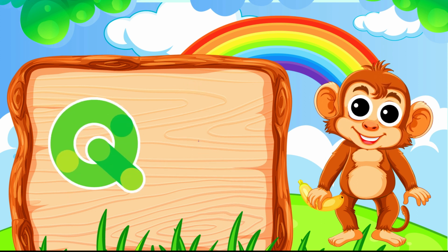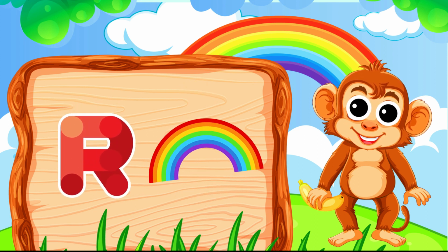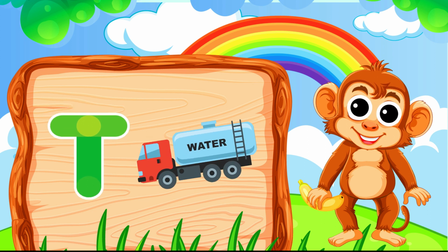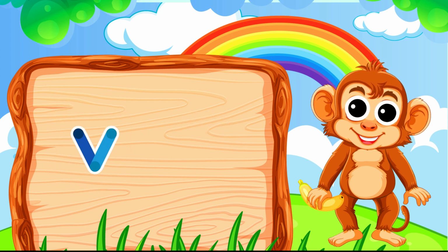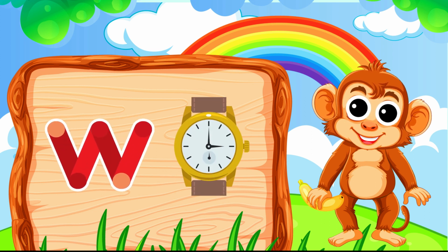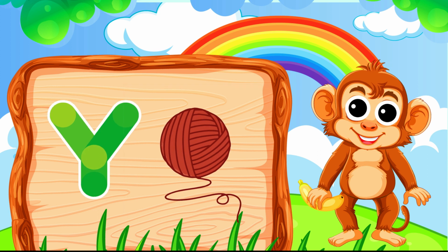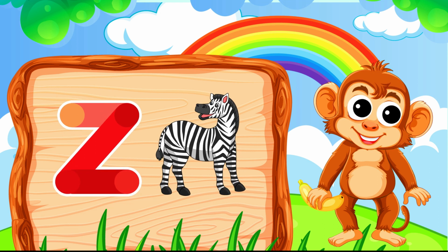P is for parrot. Q is for queen. R is for rainbow. S is for spider. T is for tiger. U is for umbrella. V is for violin. W is for watch. X is for xylophone. Y is for... Z is for zebra.